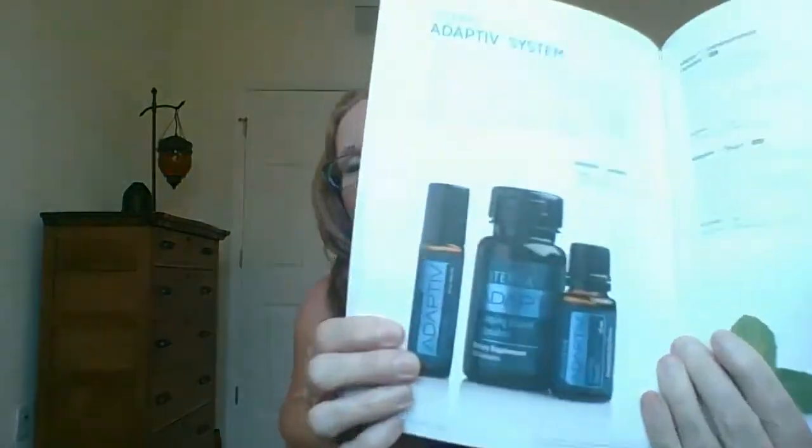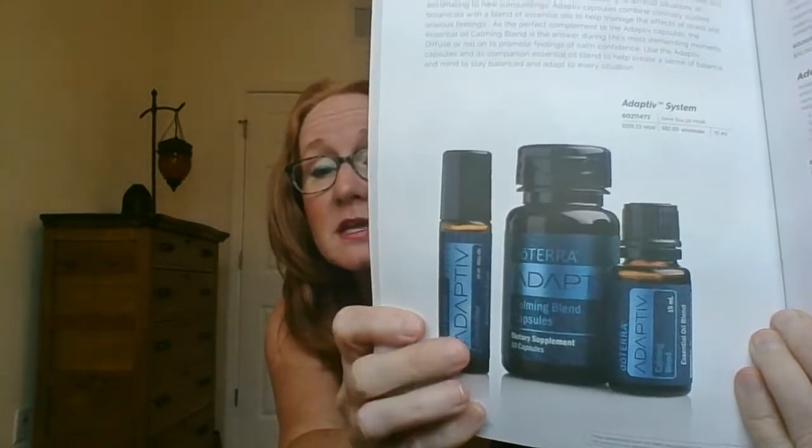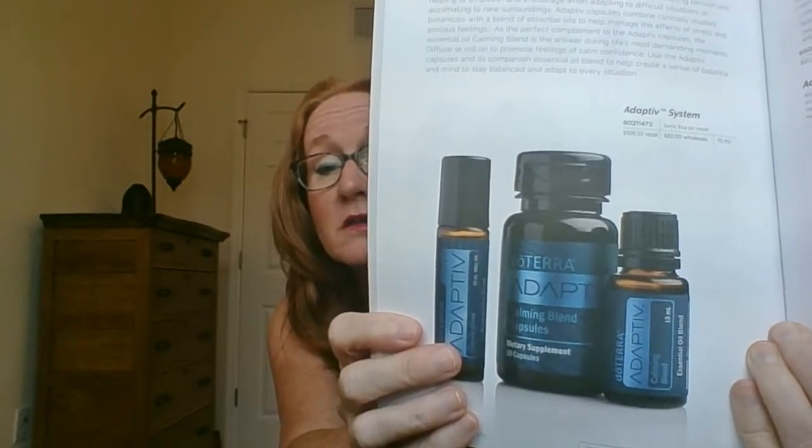Did you know the Adaptiv came in a whole set? And when you buy it in the whole set, the capsules, the roller, and the individual oil, you save $14.50. Says off retail. Nobody buys retail. You don't want to buy retail. That's just silly. That's just dumb. All right, and you earn $21 in points if you're at the 30% rewards level.